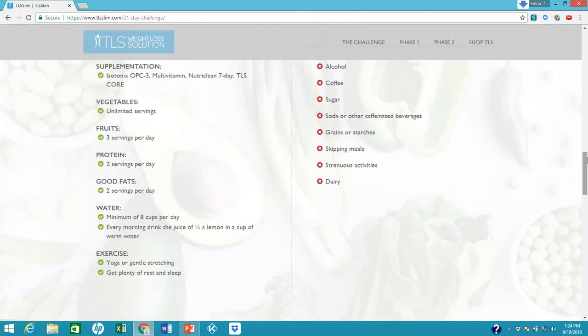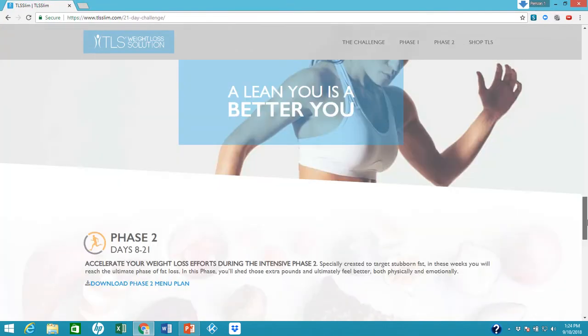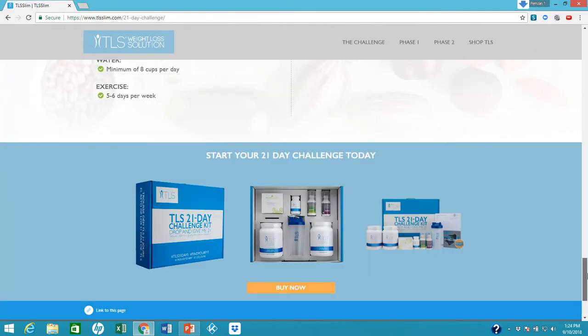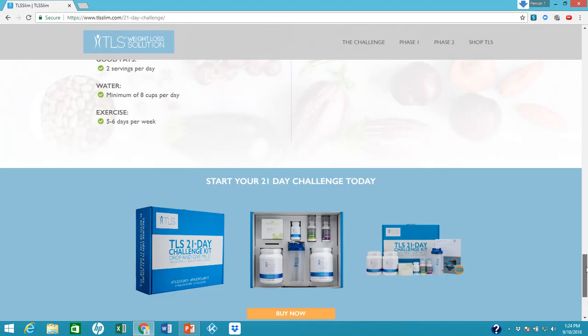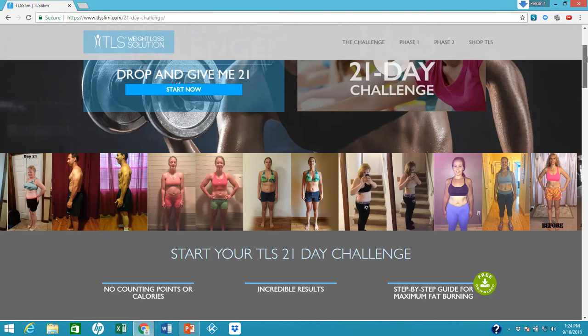All right, and this just breaks down the ideal guideline. All right, and that's the 21-day kit. So you can order that. Comes with all of those things. So that's a good savings if you order that all together.